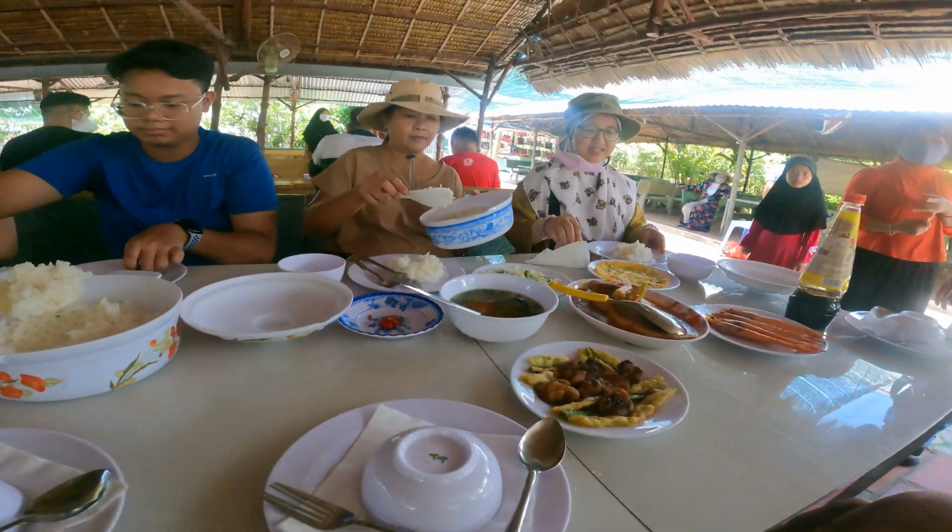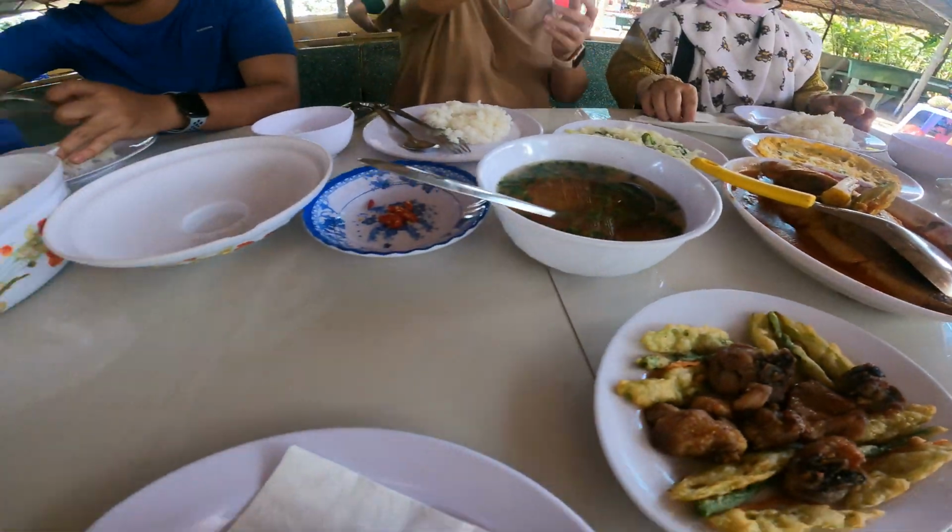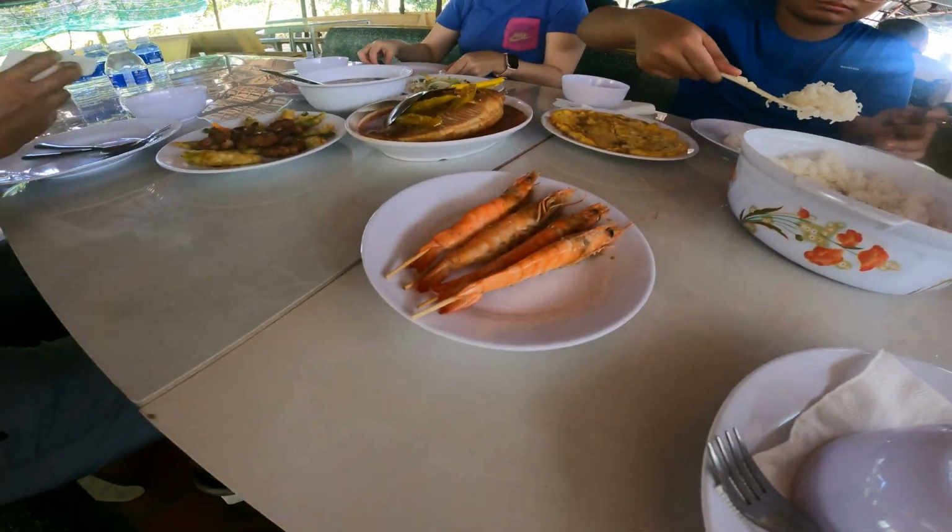So now we just stopped for a quick lunch break, and this is what our lunch looks like. Got some shrimp, some fish, some soup, some rice, eggs.